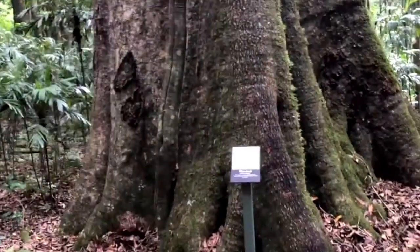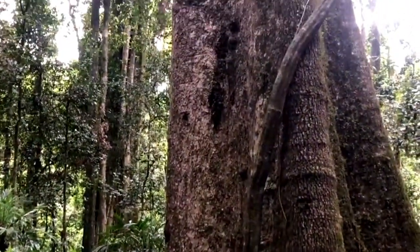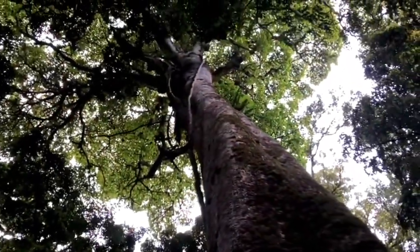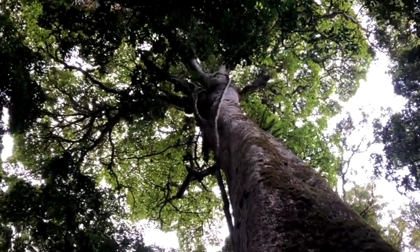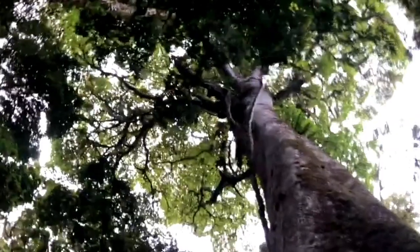Now, there's a massive tree here. The sign tells me it's a white beech tree. Let's have a look and see if we can get up here somewhere near the top of it. It's a giant tree. It's absolutely massive. Look at it all the way up there. Beautiful crow's nests and other things.